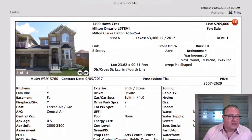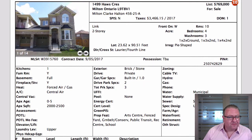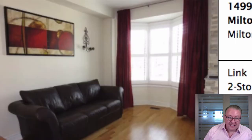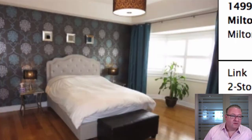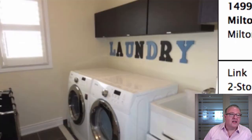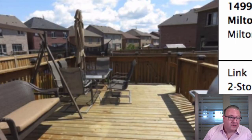And then if you look at something like this on Hawes, same street, right? $769 here. Now this one's a pie-shaped lot. And I believe this might be the same floor plan. It's hard to tell, but the finishes are not the same as the other one, and there's $19,000 difference.